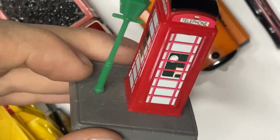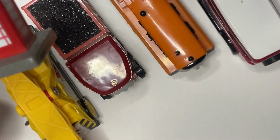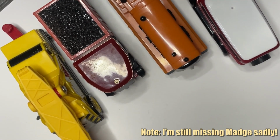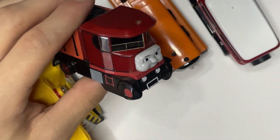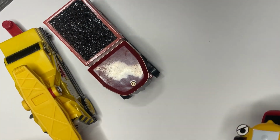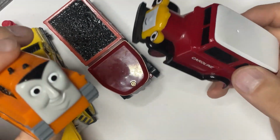This is pretty unique and kind of cool, and I wish Trackmaster did more stuff like this, but the road range or road vehicles really didn't go that far. I think I have the peak four, but I really wish there was more to them. Like, imagine if they made the pack that was motorized. That would have been pretty cool. But at least we got Caroline, we got Terence, we got Kevin, we've got Elizabeth. We've got peak, so it could be worse. It could definitely be worse.